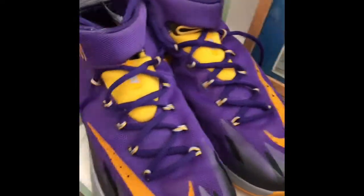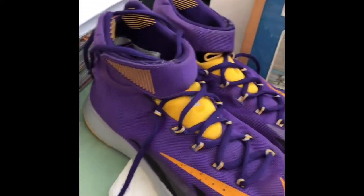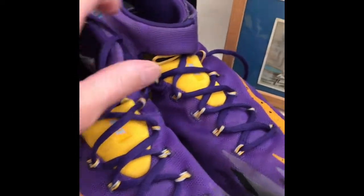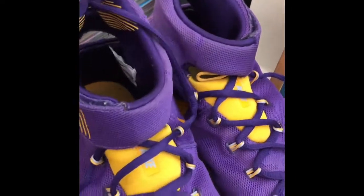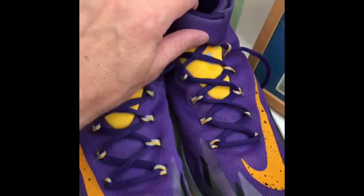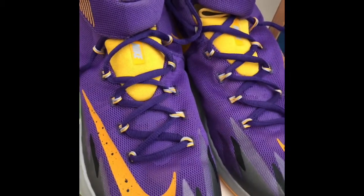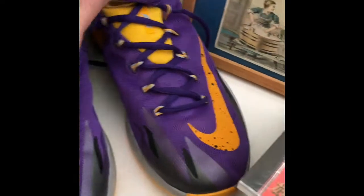They kind of remind me a lot of the Lakers with the purple, gold, yellow to it. They're not LeBron James sneakers as far as I can determine, but I'll do a little bit more research, because so far I can't find an exact pair like this. If they sell for a lot on eBay, then I'll list them. If they don't sell for a lot, I'll probably just decide to wear them myself, because they do fit.